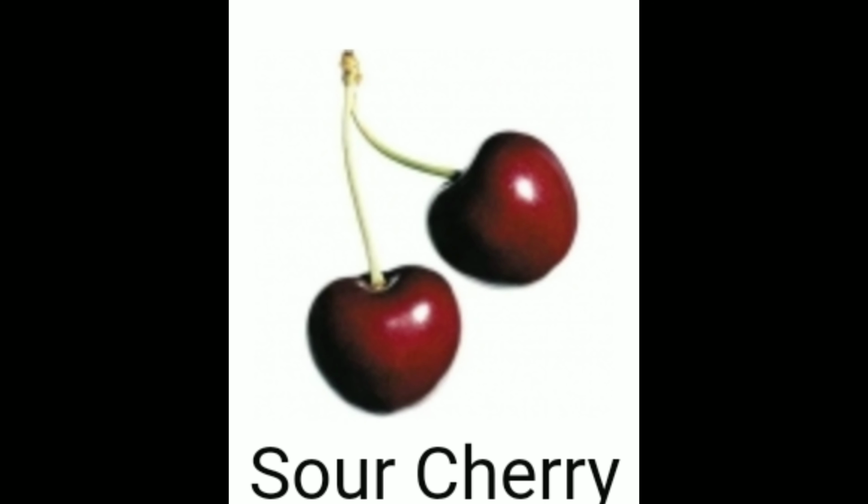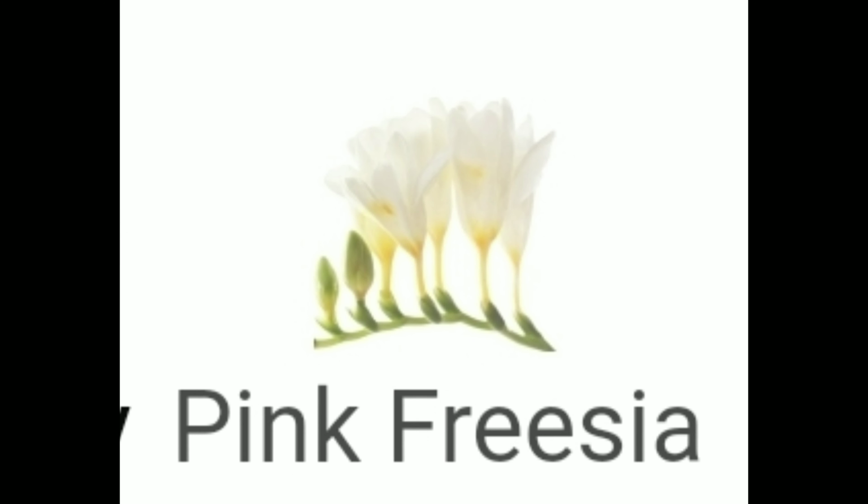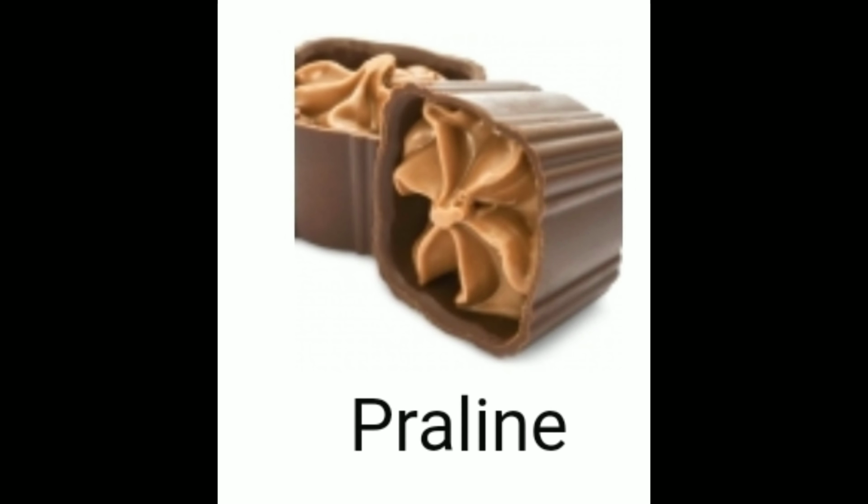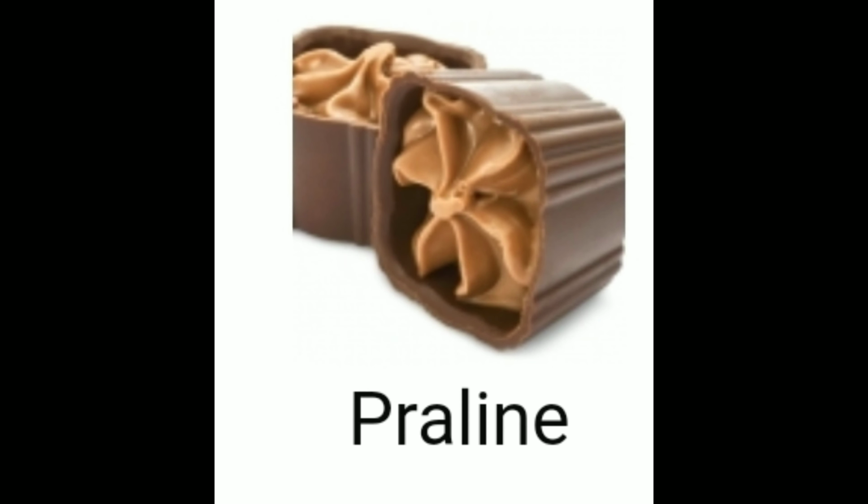The top notes are sour cherry, which makes it a gourmand, and pink freesia, which makes it floral. The middle notes are praline. If you know what praline is, you know that makes this a gourmand. And cherry blossoms, which again would make it a floral. Then you have red amber, which makes it oriental, and cedar, which would make it woody or oriental. So this is called a fruity floral gourmand, and I add oriental to it. Okay, so that's what it is.